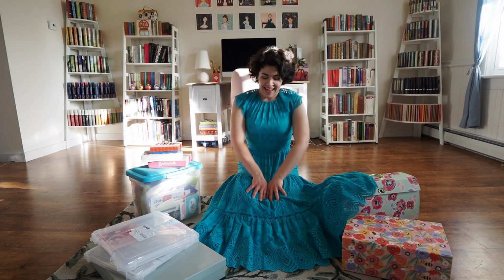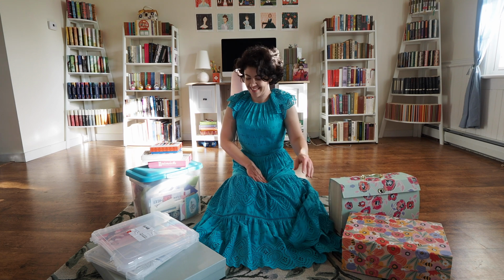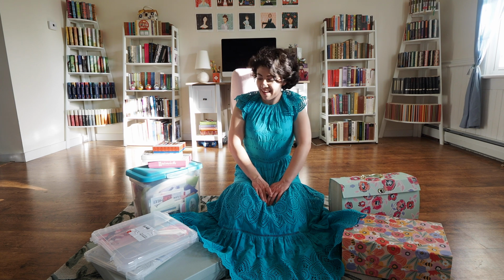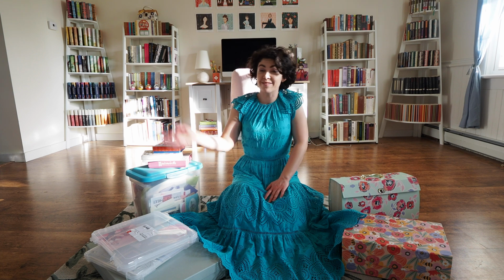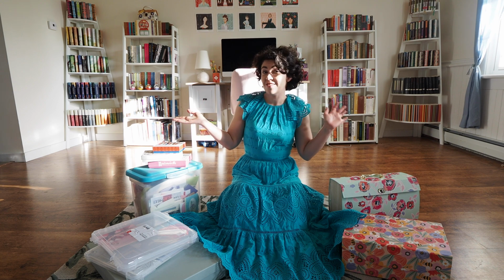All right, my friends, I have attempted to gather together the majority of my stationery collection. I absolutely love stationery. I love to buy it so that I have a nice stash to send to pen pals, but of course, whenever I receive a beautiful card or a beautiful letter, it then enters my permanent collection so that I can use it as wall art.